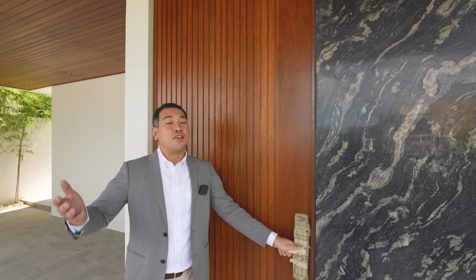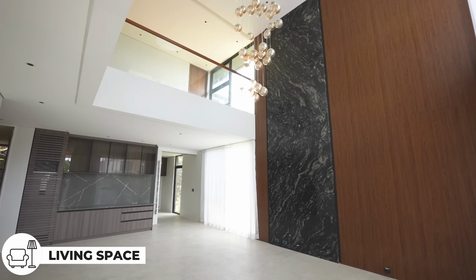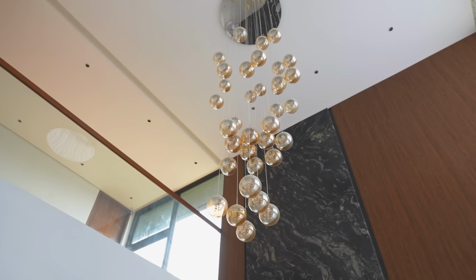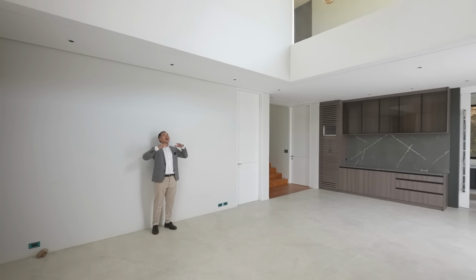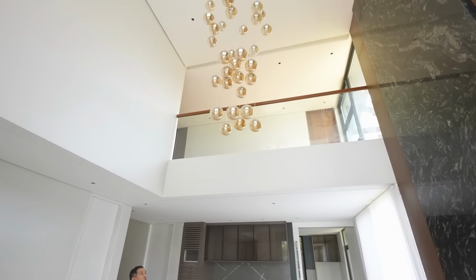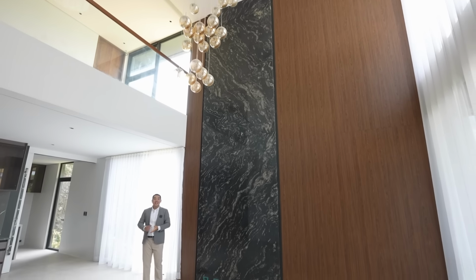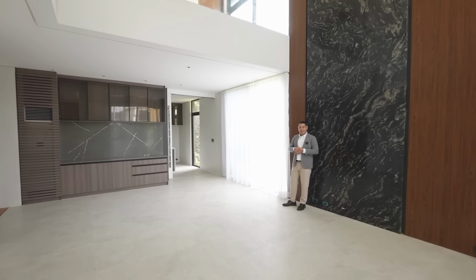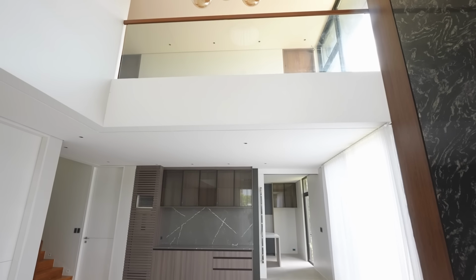Now, welcome to your beautiful home. To your living area with a high ceiling with beautiful modern lighting. You have a feature wall right here with a marble design similar to what you have beside the main door. You have an open concept plan for your living and dining space right here. And you have a view of your second floor hallway space.